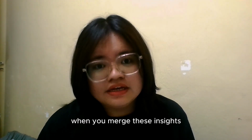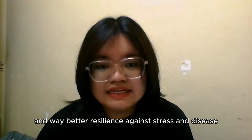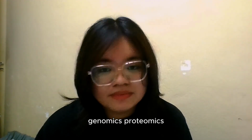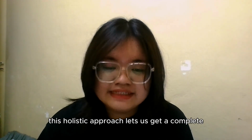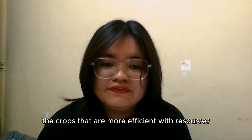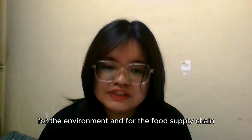When you merge these insights, you're not just guessing about better crops, you're actually developing varieties that deliver higher yields, improved nutrition, and way better resilience against stress and disease. Looking forward, the smart play is all about integrating multiple omics: genomics, proteomics, transcriptomics, metabolomics, the whole toolbox. This holistic approach lets us get a complete, actionable view of plant biology. The end game is crops that are more efficient with resources, demand fewer chemical inputs, and support both productivity and sustainability. It's a win for business, for the environment, and for the food supply chain.